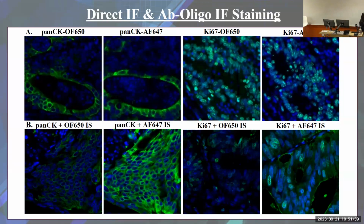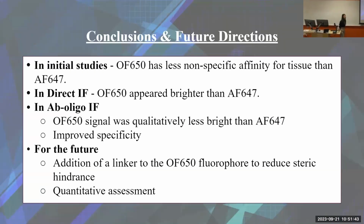And so as you can tell, that's just qualitative data right now, which is why in the future, we hope to also perform a quantitative assessment in order to get a better understanding of our results. And we also hope to improve on the design of the OF650 fluorophore by adding a linker to the fluorophore, which will help reduce steric hindrance, which will allow for easier conjugation between the antibody and the fluorophore when they come together and increase the conjugation ratio.